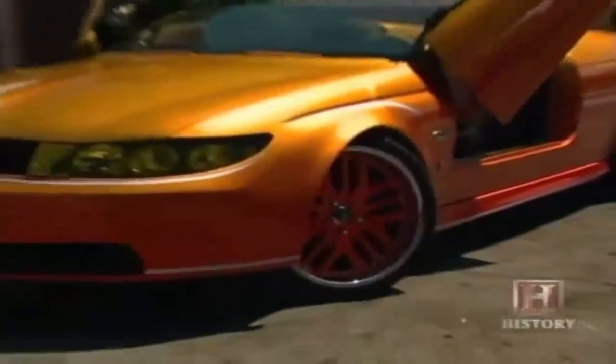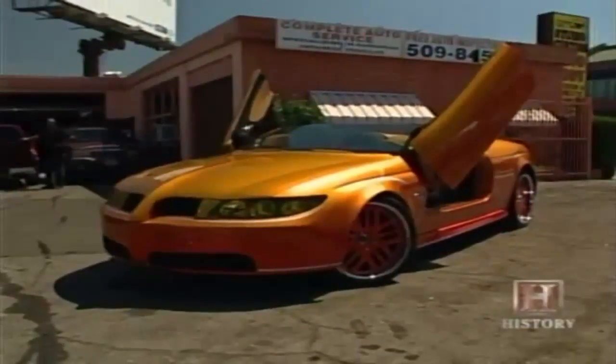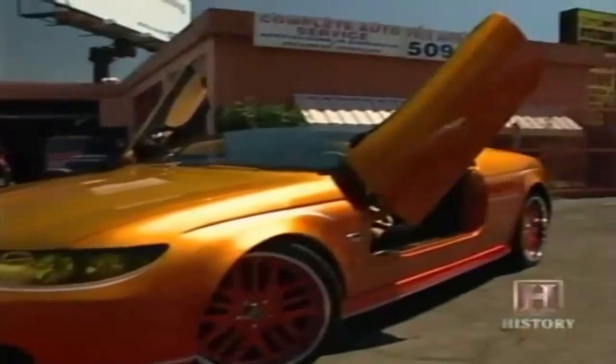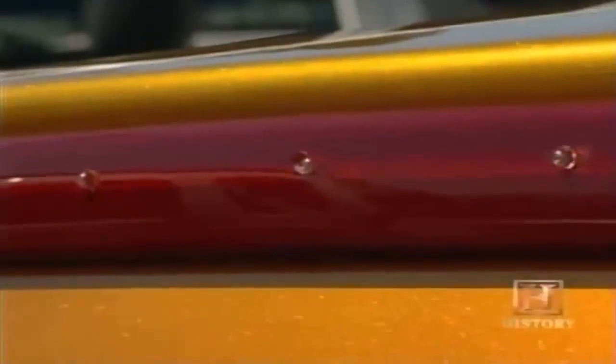For legendary customizer George Barris, the future of custom cars inevitably draws from its past. His restyled Pontiac GTO combines the old-fashioned power of a muscle car with the modern accoutrements of an import tuner, such as vertically hinged doors, pairs of 20 and 22-inch wheels, and cameras installed inside the taillights, which project views through video monitors mounted on the dash.